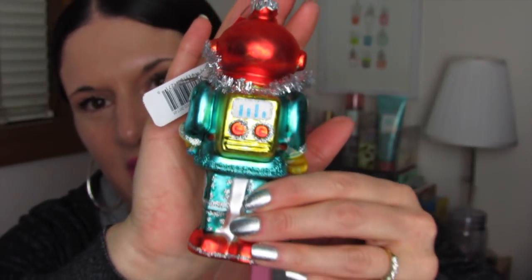Another one of these. These were $6.99. They're also glass. A little bit bigger than the other ones though. Ooh, look at this one. I really like this one. This one is really, really different. This probably goes with the coastal theme. He's like a tinsel decorated undersea diver. I really like all the colors. I thought it was a robot at first, but it's not. He was originally $12.99.